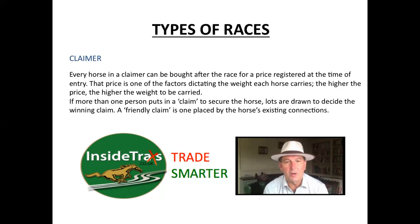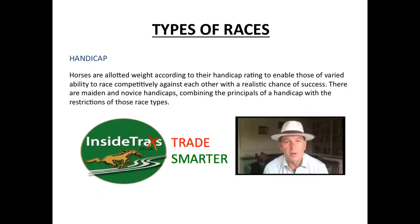Now, not often do you get a situation where there are no bids, but sometimes you do, or there's a friendly claim and one is placed on the horse. That's a claim that's put on a horse by the existing connection. So in other words, you can often find that in a claimer race, the connections want to win it. They reduce the weight of the horse, put in a friendly claim and basically win the race. They win the prize money and then they claim back their horse and they have a horse that has won and is more valuable. Again, it's a place where you can pick up a bargain if you know the rules.